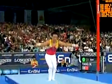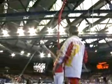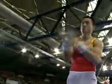Oh, that come dismount on. There, look at that. Stuck it. That's called a layout double-double. I'm pretty familiar with that dismount. Yeah, I know you do that big dismount.